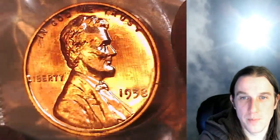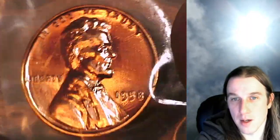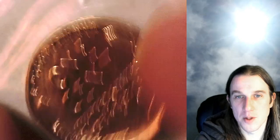Yeah, I really enjoy older proof coins. Yeah, I think that this one's got some toning on it. I don't know. It kind of has like a pinkish look, like a whitish pink color to it. I feel like you guys are going to get the yellow from the lamp here. But this one is definitely much lighter. It almost looks like there's a little bit of pink on the coin.